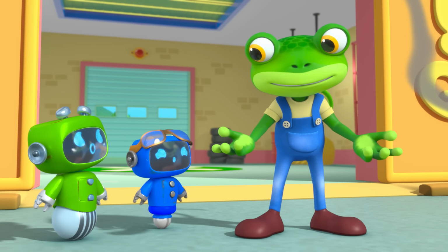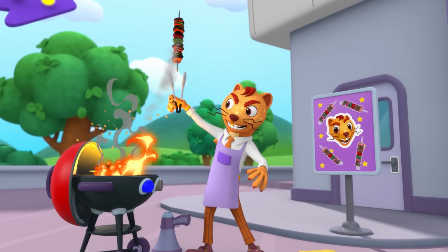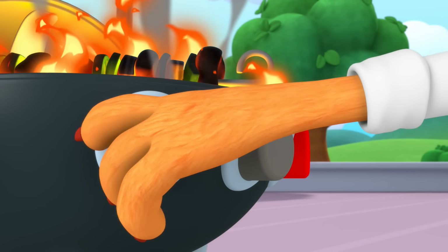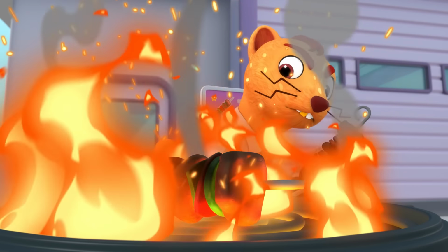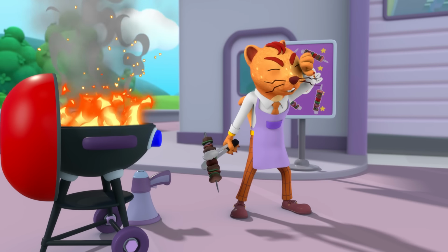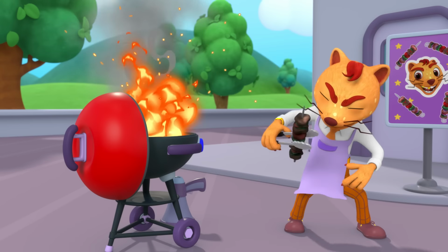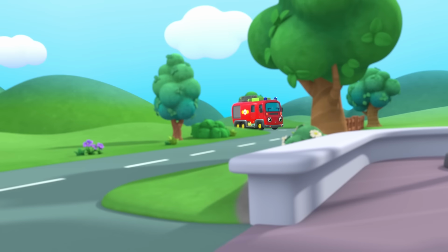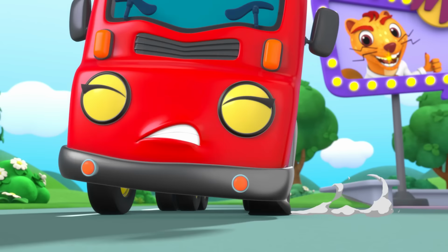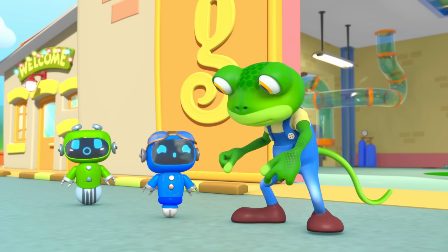Is something burning? What's wrong with this silly thing? Oh! No! My beautiful barbecue! Fiona, fire truck! There's a fire! We're saved! Let's help fight that fire. Go, go, mechanicals.